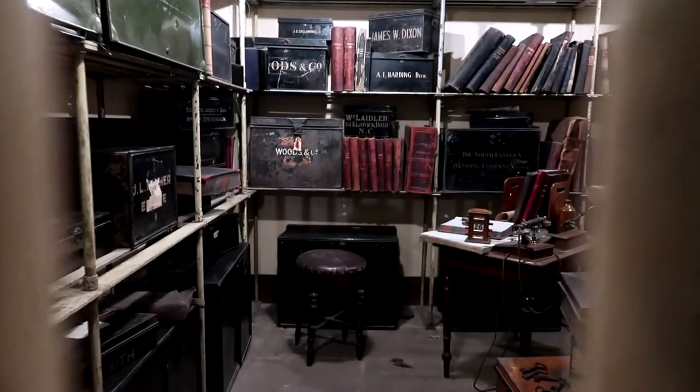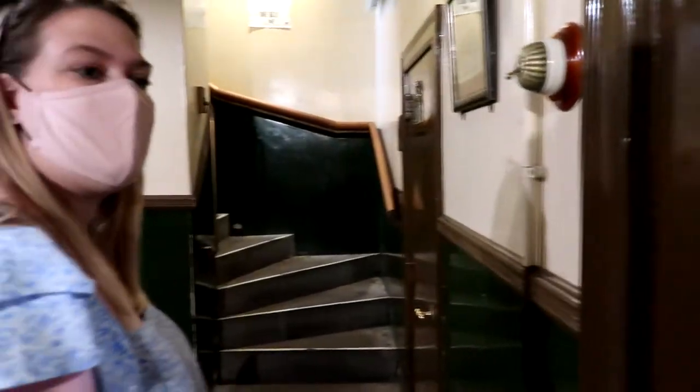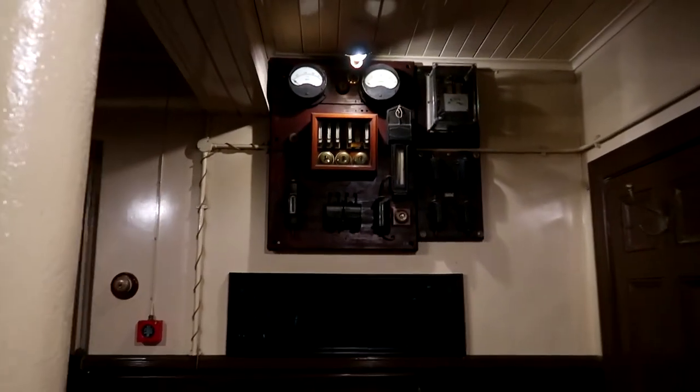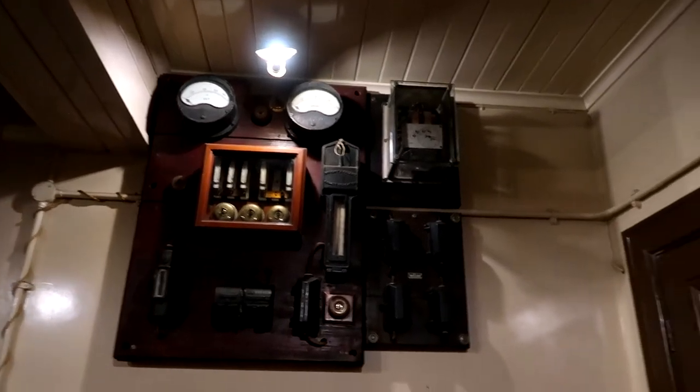And like our documentation, I assume, like deeds and things like that would have been kept here. Possibly for property and things like that. All under lock and key. Type of electrical board there as well. Yeah. It's a bit different to the electrical boxes now, isn't it? Certainly is.